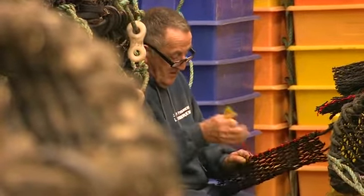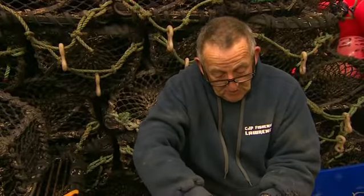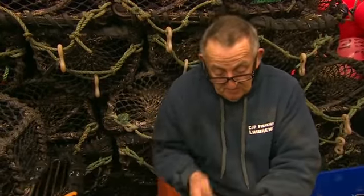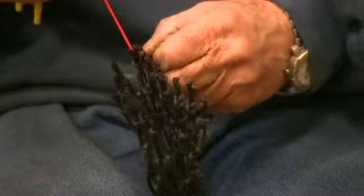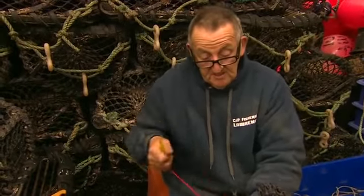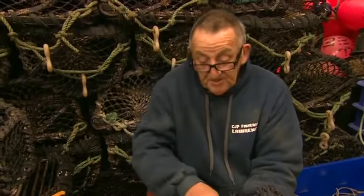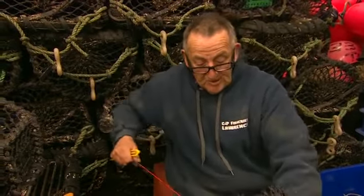I think it's a good idea. At least people can see where your gear is, because most of it now, they've all got the systems on, so there shouldn't be any excuse to tow gear or even get near the gear. There was a guy in, I think it was Newquay, he lost 300 pots overnight by French boats fishing there, you know, and I mean, you can't stand that sort of loss.